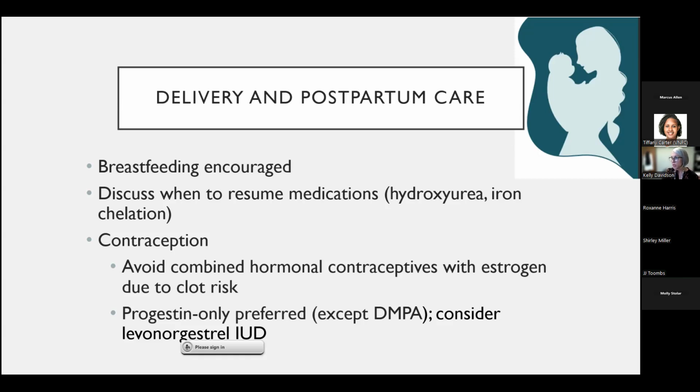We also don't use iron chelators during this time. And then it's a good time to talk about contraception. We avoid systemic estrogen in our patients due to the increased risk of DVT, PE, and stroke. And we typically recommend something like a Mirena IUD.